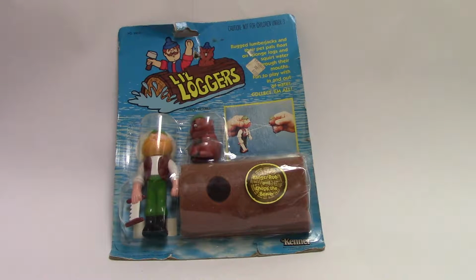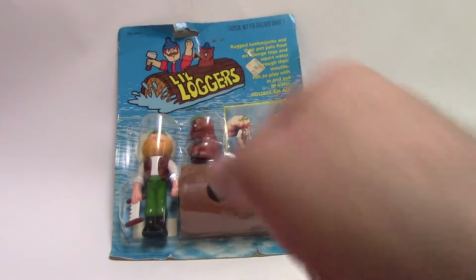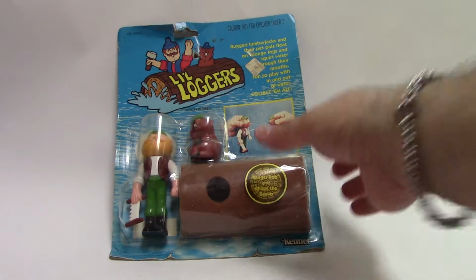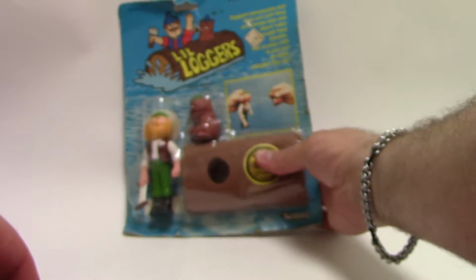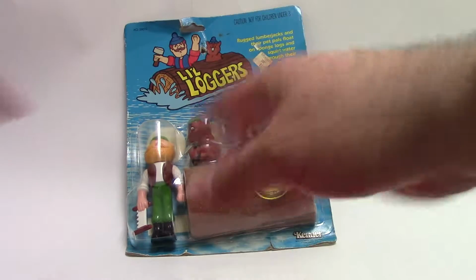I'm your host Chris Boglan-Negri, and today we're going to be looking at a very obscure toy line from 1983 by Kenner, Little Loggers. So like Little Loggers, but they abbreviated it to make it cute. This line came out, again, like I said, in 1983. I believe they retailed for about $4.99 because on the packaging here we got a sticker that says the store called YTC was $4.99, which isn't bad, but for 1983 I guess that's expensive. Let's see, let's put it there. I took off the bubble before.